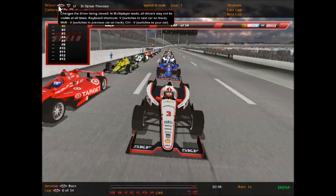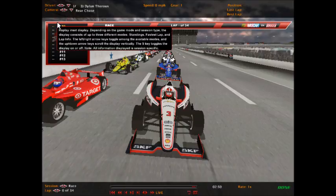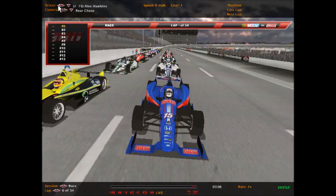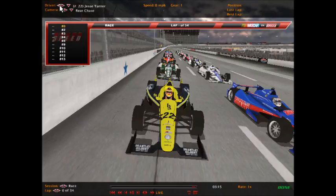Then it's Dylan Thoreau, the number 3 Hitachi Chevrolet, on the inside of the 10th row. Thoreau comes in as the points leader in this points chase, and he'll be alongside the number 10 Target Chip Ganassi Chevrolet of John Arndt. Row 11 has the number 15 National Guard Honda of Alex Hawkins on the inside. Beside him will be Jesse Turner in the number 22 Honda.